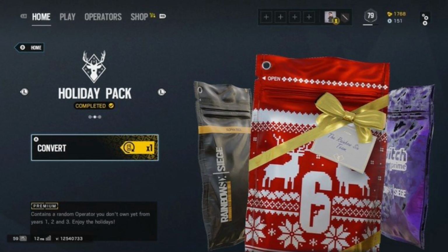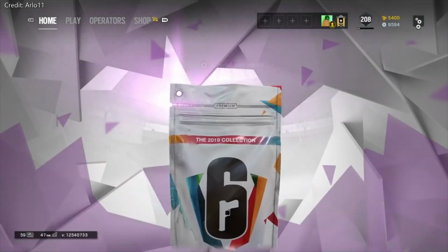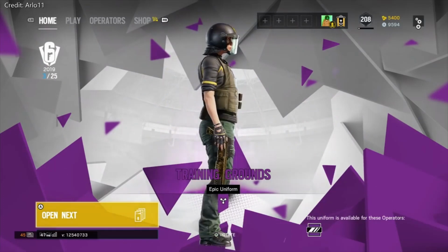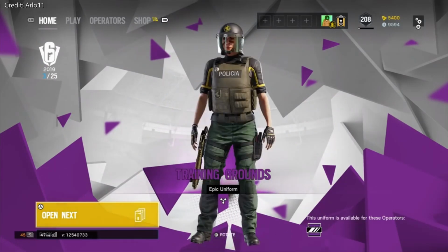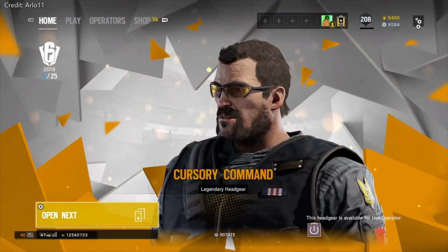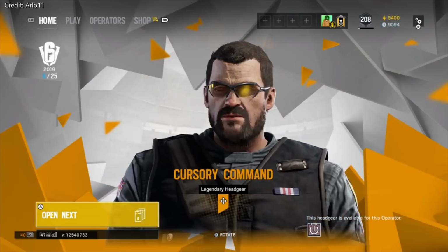The next packs were in January to February of 2019, and that was the Road to Siege Invitational packs. This also brought us a game mode where it was the first time we ever got to experience pick and ban for operators, so it was kind of like a test for that, because that wasn't in ranked at that stage. And the packs for this set were insane. I loved them so much. It was a set for Mira, Thatcher, Dokkaebi, Pulse, Ashe, and Doc.